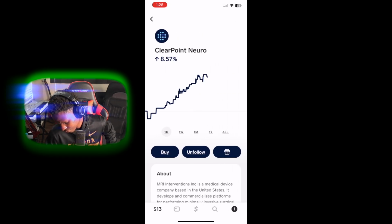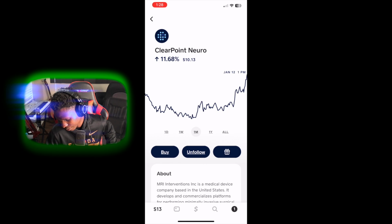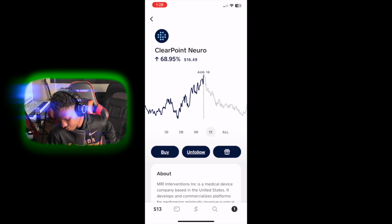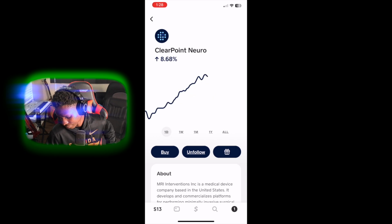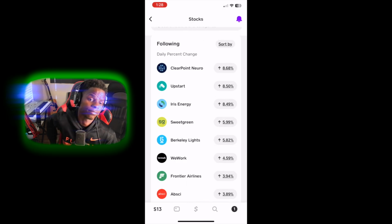ClearPoint. Let's go to week. Climbing all week. Their month had a little divot, but it went back up. Their year, they were down, then they came up, and they dropped down. And now they're going back up. So I predict ClearPoint to get back to probably, I'll say, 9:75 by the end of the day. But by the end of the week, they could potentially go back to 11 if they're already at 10. But yeah, I'll say keep an eye out for that one too if you just want to check it out.